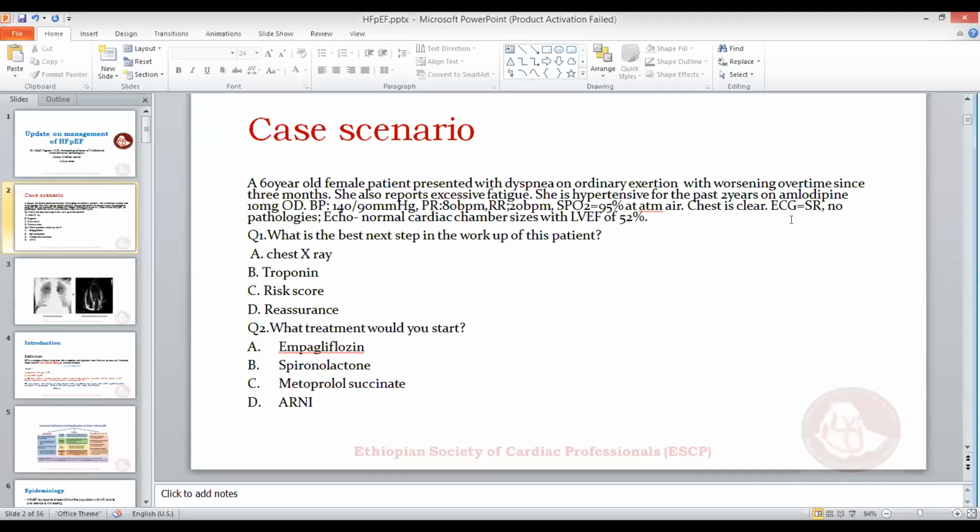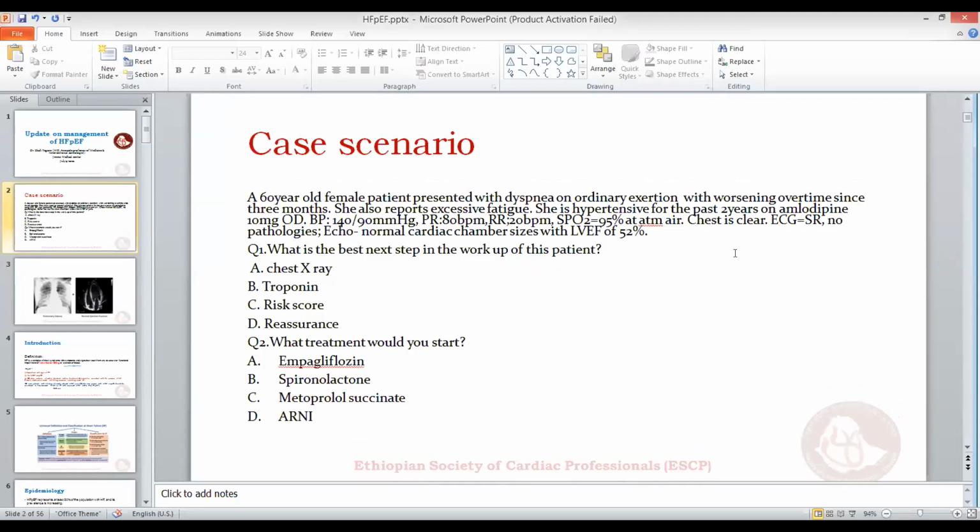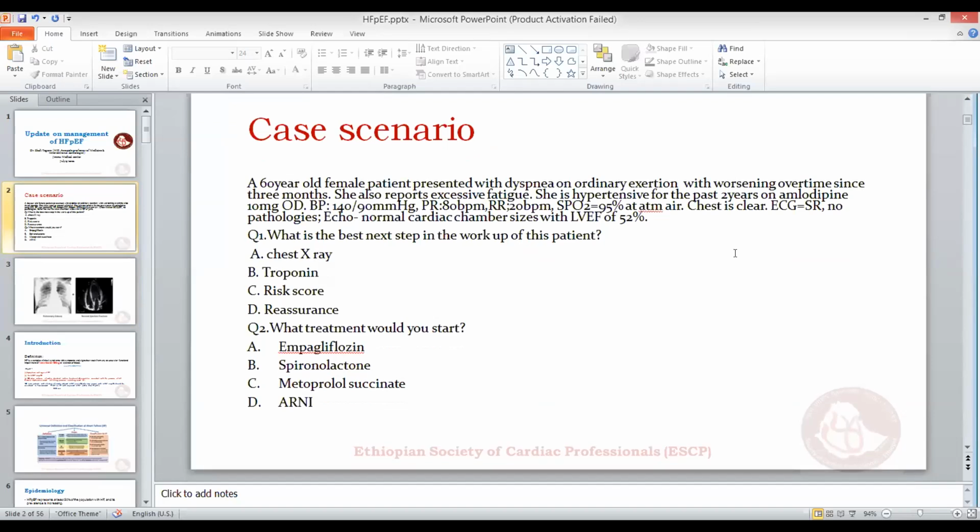Chest was clear. ECG showed she was in sinus rhythm. There were no pathologies. Echo was normal with EF of around 52%. So the questions are, what is the best next step in the workup of this patient? And the other question is, what treatments would you start for this particular patient?